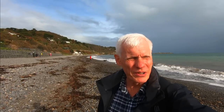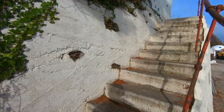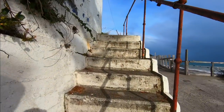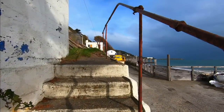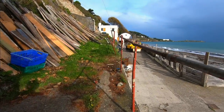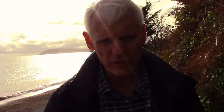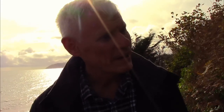This is a nice spot. This little path is definitely sketchy. Let's see where it goes. Hopefully, it crosses the railway line. Aha!